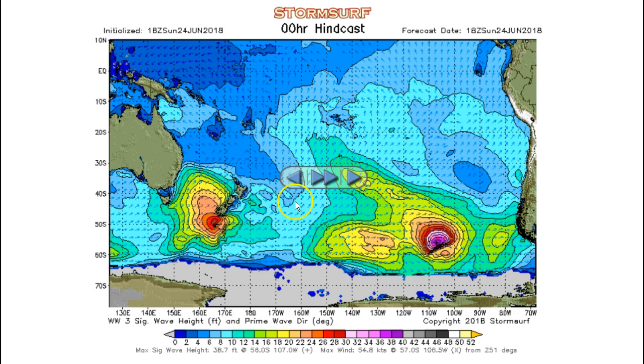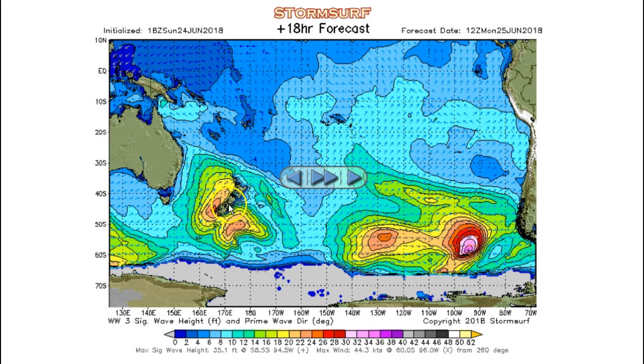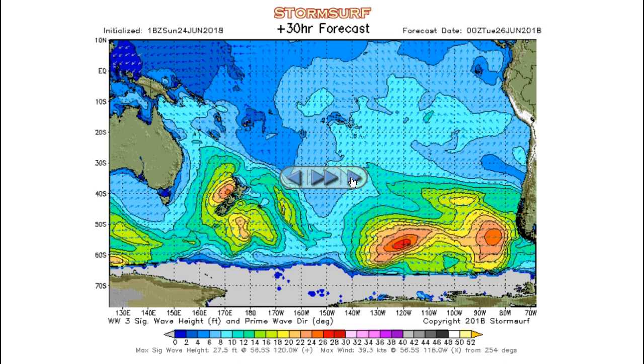So here we are, current picture. We'll just scan what's going on. We're looking for 30-foot seas in the California swell window, which is pretty much running on a line from there down to about a line up here. So between this line and over down in this area. And we'll see if we get it.